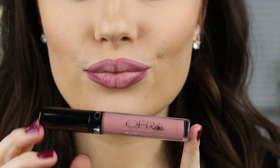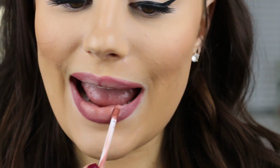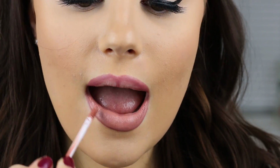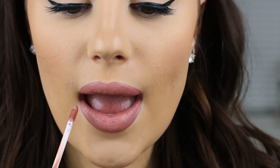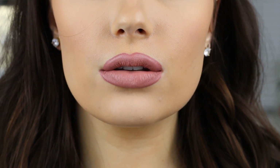Next, we're just going to put on any lipstick that we chose to use that day. This one is just from Ofra. It is a liquid lipstick. I really like liquid lipsticks. You can use a regular lipstick, it doesn't matter. Just make sure you are blending the lip liner and the lipstick together so you don't have any harsh lines. We want it to be a nice gradient.